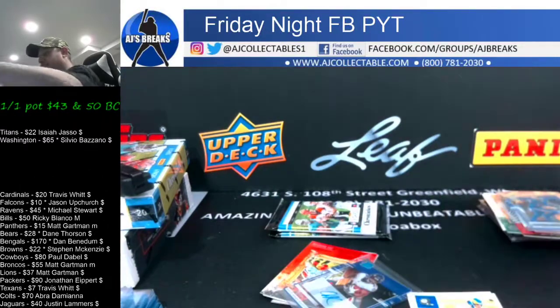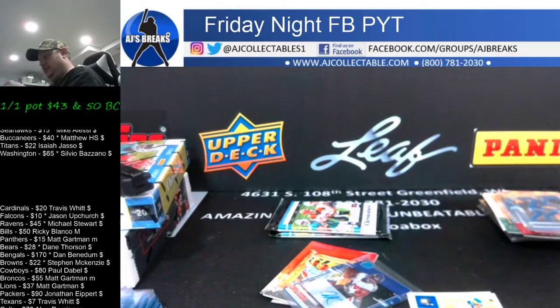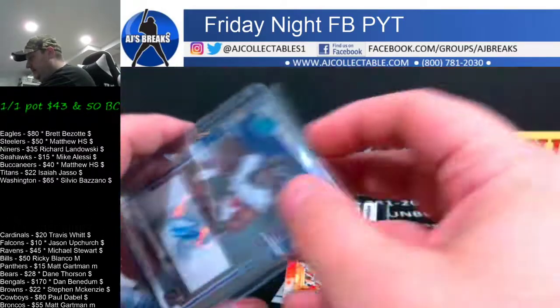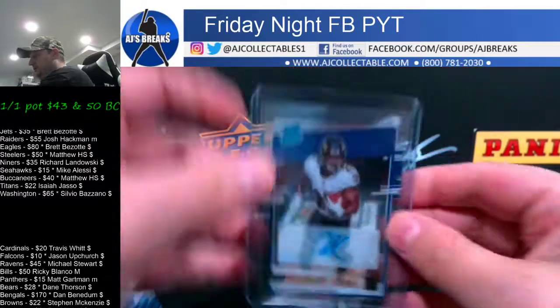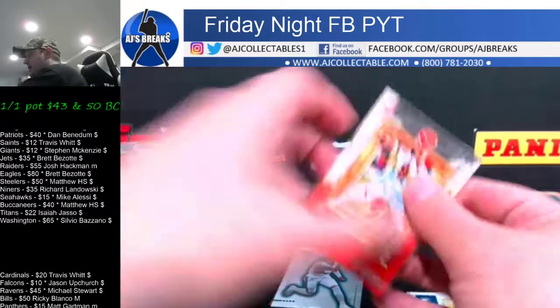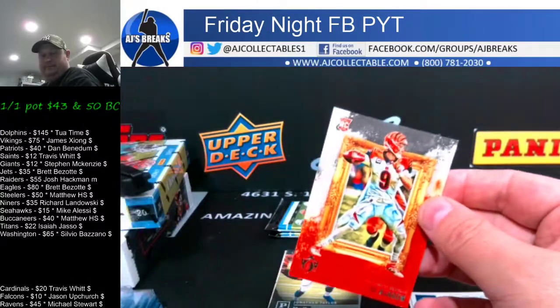Oh my God. Jeez. These top loaders are sticking together. In such a rush to push them out. Nice hit. Got a Joe Burrow Gridiron.